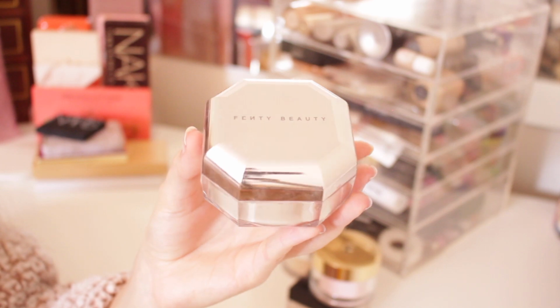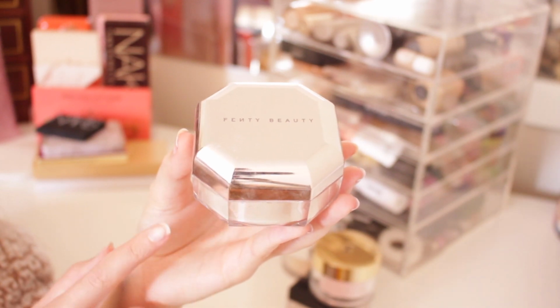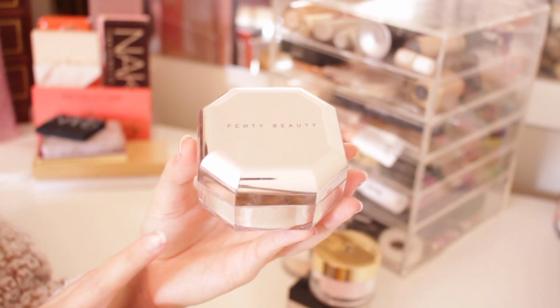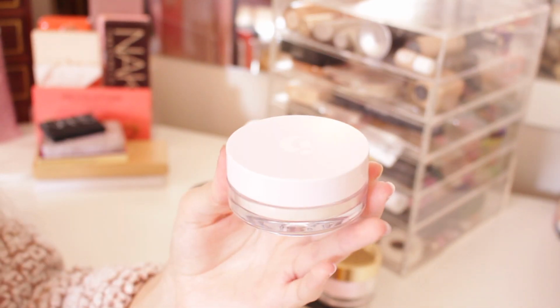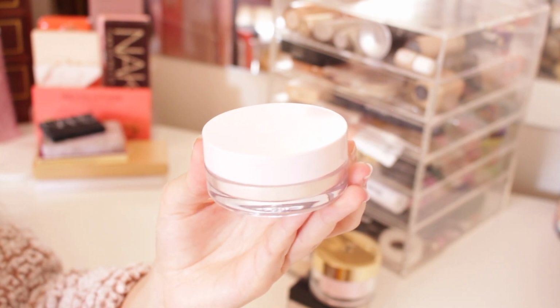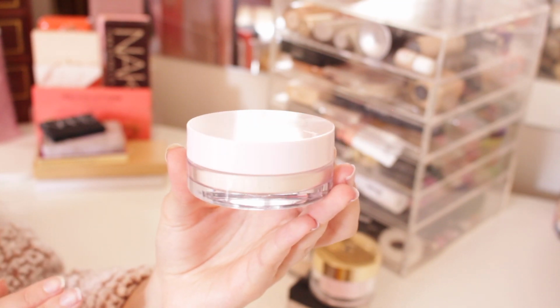Right, so this is the Fenty Beauty Loose Powder in the shade Butter, and actually when I used this for the first time I wasn't blown away with it and almost thought I'd wasted my money, but then ever since I've been completely obsessed with it and I absolutely love this powder. This Glossier loose powder is also quite new to my collection, and I've really been enjoying this as well, so I think I'm also going to keep this too, as I'm sort of still testing it out.